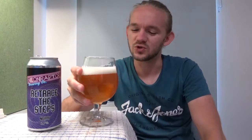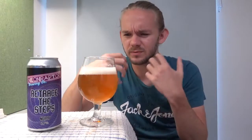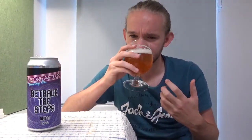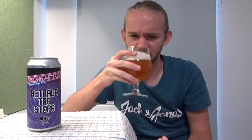Oh yeah, so straight away juicy fruity qualities jumping out of this one at you. The tangerine oranges for me are really noticeable in this one. There's a lot of mango coming out of it as well. The tangerines will be from the Mosaic, of course, the mangoes will be from the Citra, and there's a good bit of passion fruit coming out of this one as well, maybe a little bit of grapefruit as well.